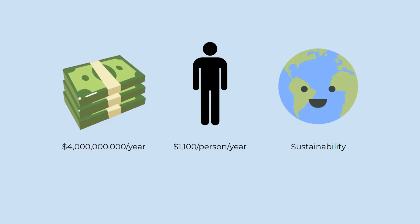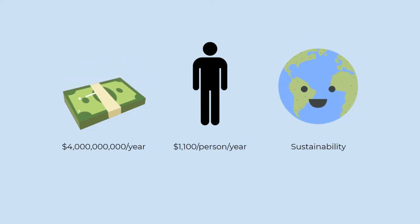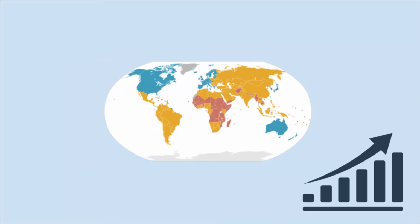Food waste affects every single one of us. In Canada alone, it costs the average Canadian $1,100 per year, amounting to over $4 billion per year for all Canadians. We need to do our part to ensure the sustainability of Earth for our fellow humans and the future generation. The problem of food waste will only grow with time as more developing countries become developed.